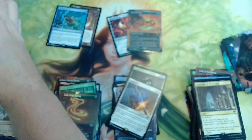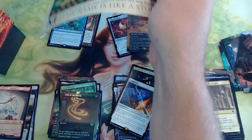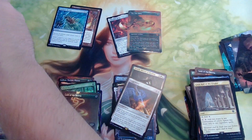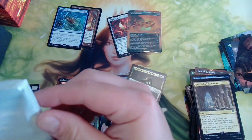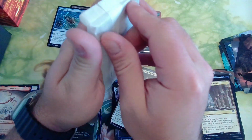Do we have a different... Same art. But again, it's still great art. I've just really enjoyed the art in this set. Don't mind all the crashing over there.